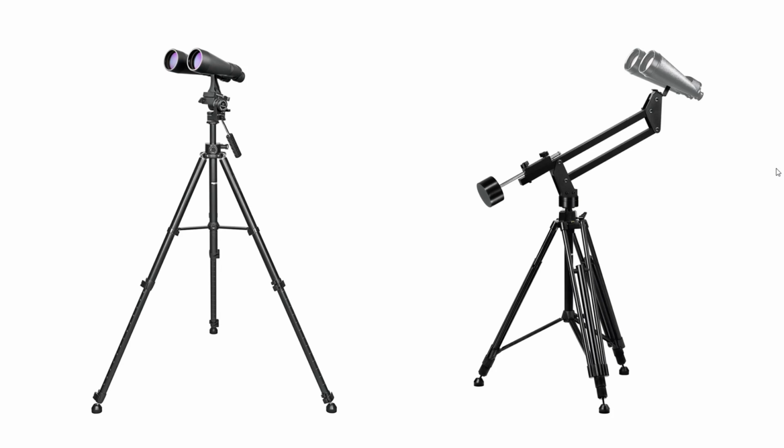Now, with that said, if you have the money and you do want the greater magnification and light gathering ability large binoculars have to offer, I highly recommend attaching them to a tripod. This will help you obtain greater image stability. Luckily, most binoculars, especially those dedicated to astronomy, come with tripod adapters. That means you can attach your large binoculars to a regular budget-friendly camera tripod like the one on the left.